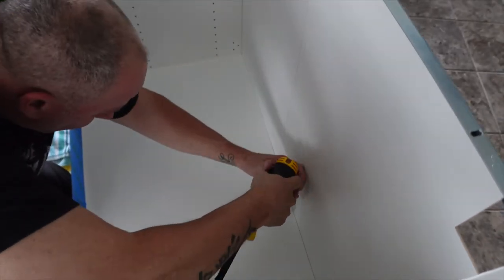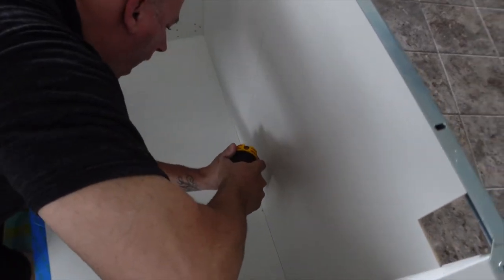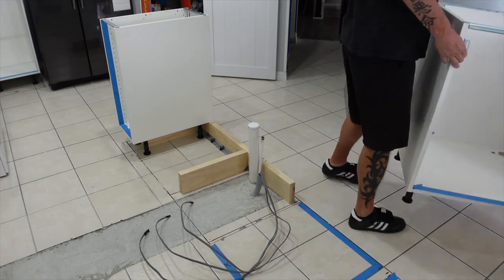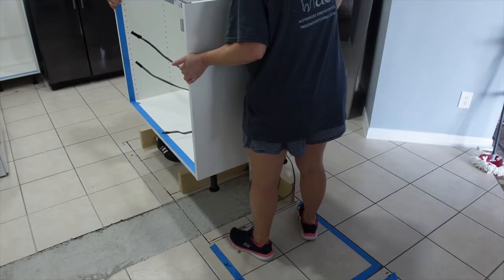Ready? Yeah. No turning back now. There's a hole. Drilling the last hole. Exciting stuff. Now just set it on the pipe, like there.